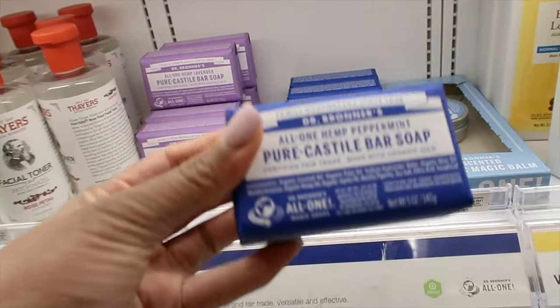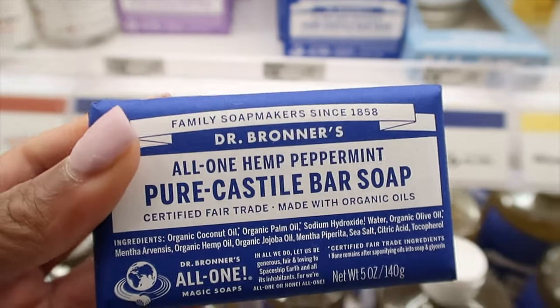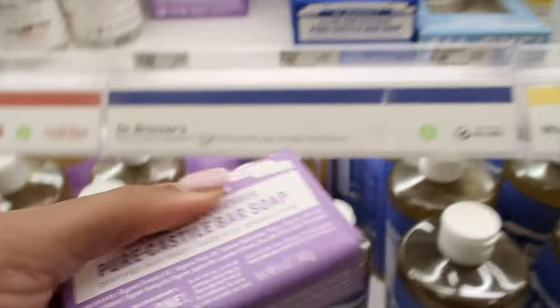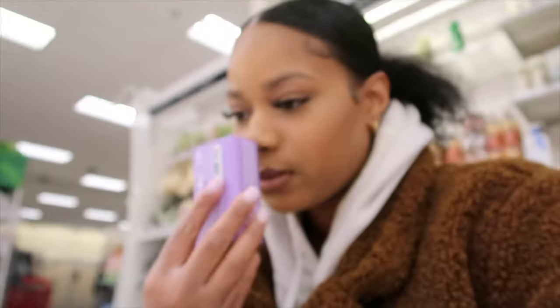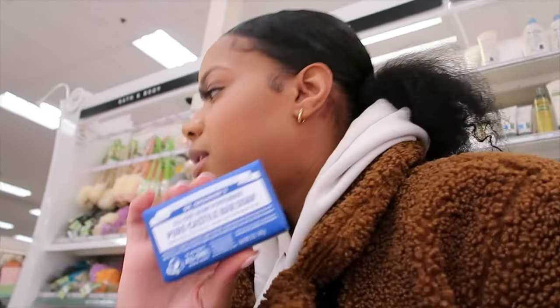So this one is peppermint, and then they have lavender. That smells really good. That's the lavender one. Ooh, this is the peppermint one. I actually may pick this up. It's only $4, so I think I'm gonna get this.